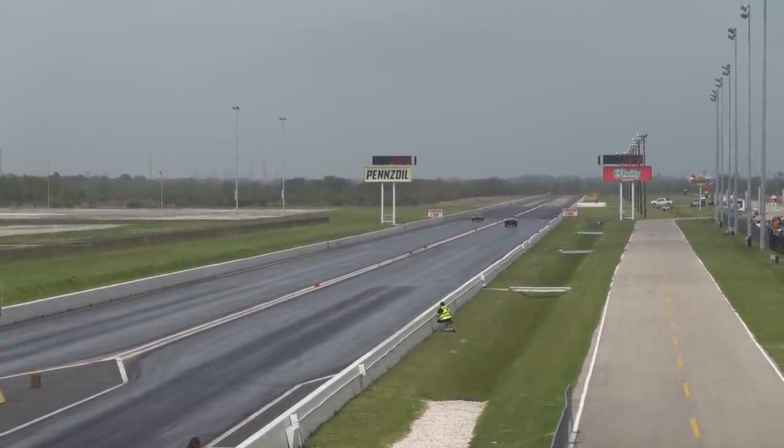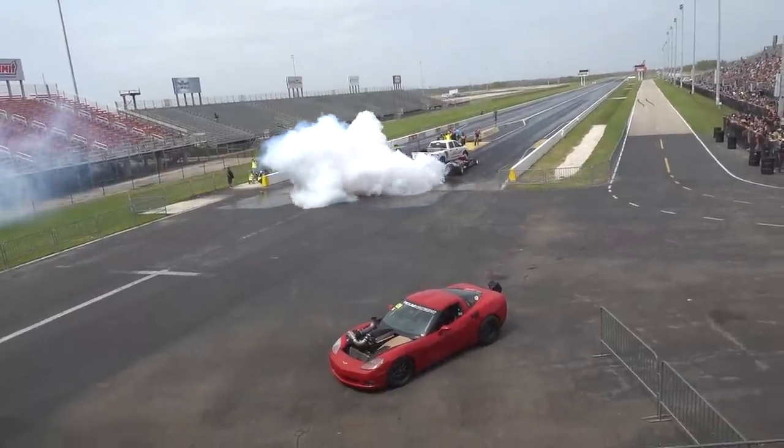Oh my goodness. James can fly. James wheelied that hard and still got an 8.7. Cletus ran a 7.6. Jet car time. Oh my gosh. Look at that.